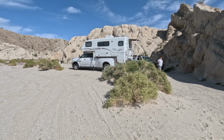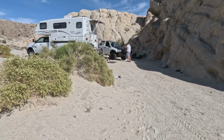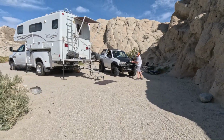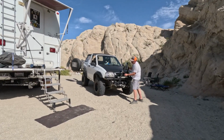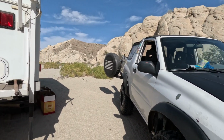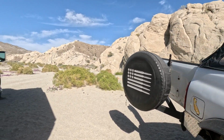Here's what camp looks like. Set up. Had something to eat. May or may not have had a little nap. So we're getting serious. We're taking the tow bar off. We, as in Rick. So just ran into a lady that just came driving out with her Jeep. Josie's ready to go, by the way. And we'll check it out later.